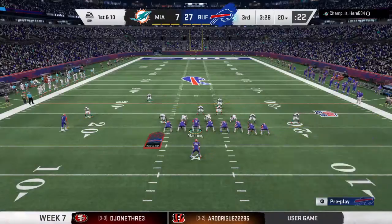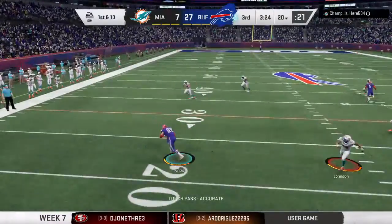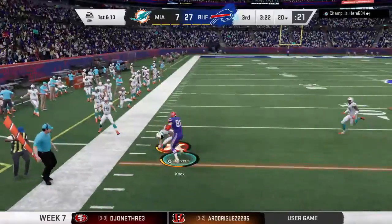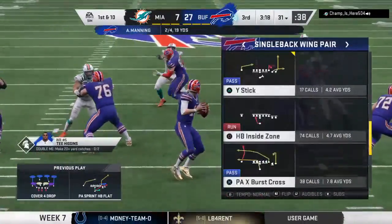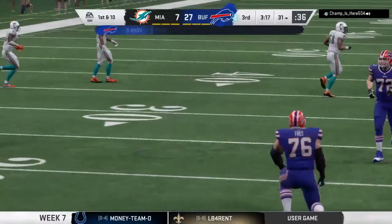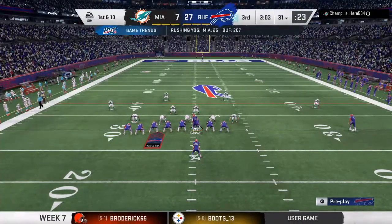So after the interception, it's Manning. Finding Knox there, complete. And he's going to get this one across the 30-yard line. 11 yards and a Buffalo first down. Line of scrimmage, the 31 now on 1st and 10.